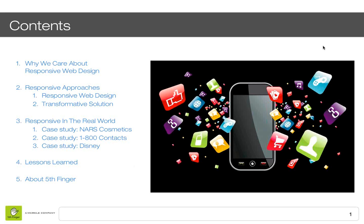I'm going to take you through why responsive design is compelling, and I think most of the folks on the phone who are coming to this type of call will be familiar with some of that, so I won't labour the point. Secondly, we'll go through a couple of different approaches, the technology and implementation approaches. Third, I'll take you through 3 different case studies of different responsive implementations. And lastly, cover off a bit about lessons learned from our side, and just recap at the end, with a bit more detail about Fifth Finger. So that's the plan. We've also got a couple of poll questions in there.